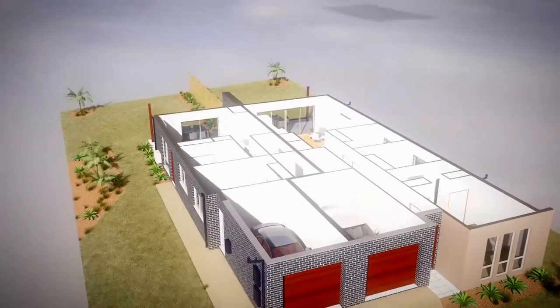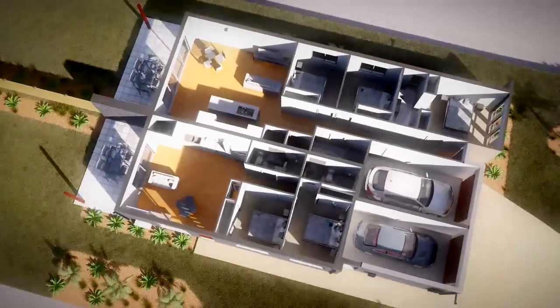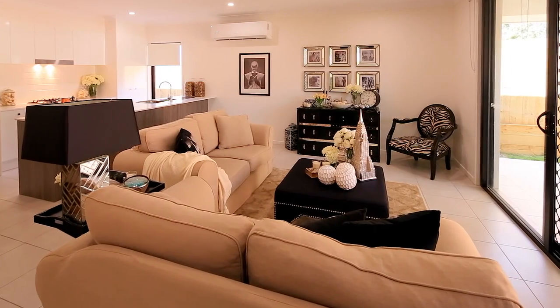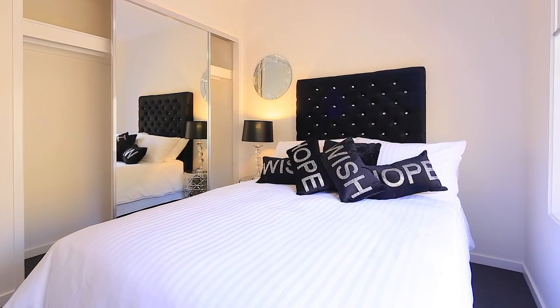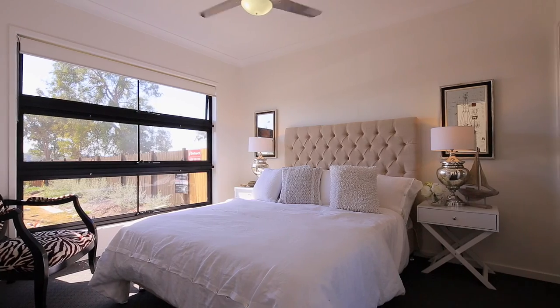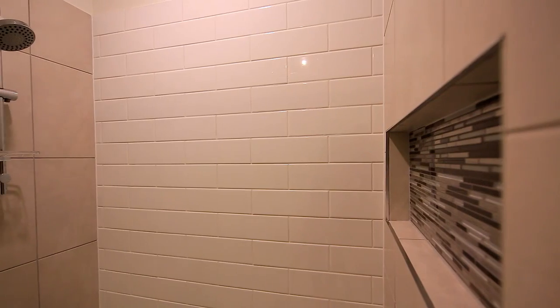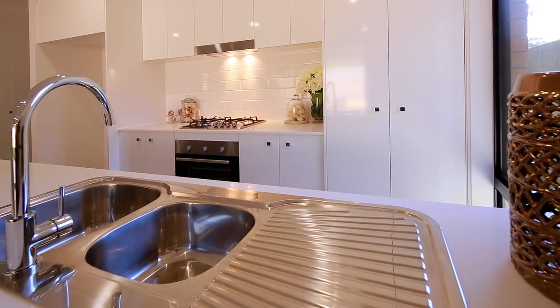What appears to be one dwelling is in fact two dwellings that will typically rent for an astonishing $650 per week. If we separate the two dwellings, you can see that as you enter the front door, we have a delightful three-bedroom, two-bathroom home with stone benchtops to the kitchen and bathrooms, European appliances, air conditioning, and spacious outdoor living that would typically rent for $350 per week.